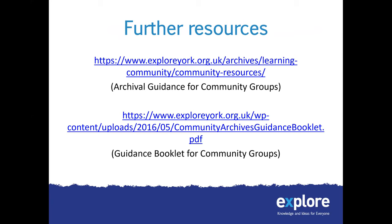There are a number of further resources available. So our archival guidance for community groups is available on our website, and within that our guidance booklet for community groups is downloadable as a PDF. It includes a number of pages on how to get the best out of your collections, how to market them, how to use social media. There's a number of different points covered there and some case studies as well, so it's worth having a look at just to get ideas and inspiration.